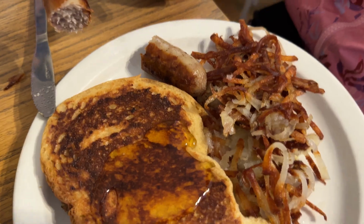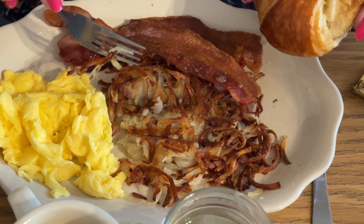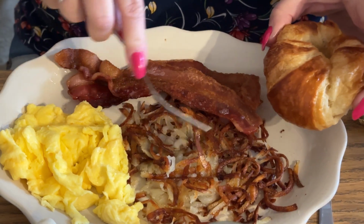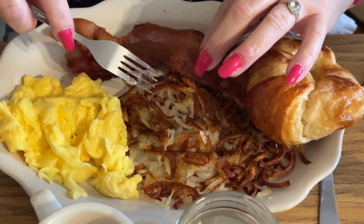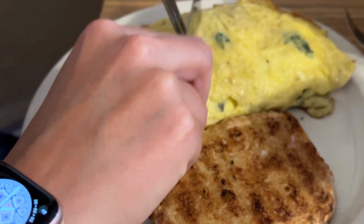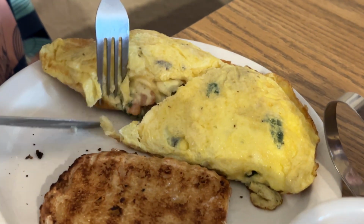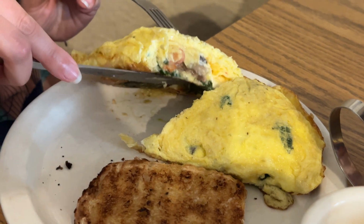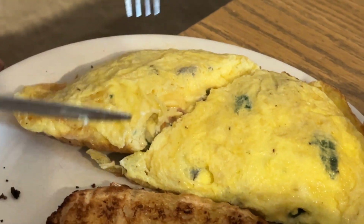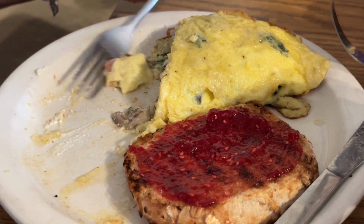The rest of the family got the all-American breakfast, which came with hash browns and toast, but the toast was substituted for croissants, and we also had a generous portion of hash browns and eggs, and the bacon was crispy. We also got the goat cheese omelet, which was 3 eggs stuffed with mushrooms, tomatoes, spinach, and sauteed in garlic and goat cheese. This was a very fluffy omelet, and there was plenty of toppings inside. They also served their homemade jam to the table.